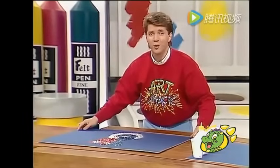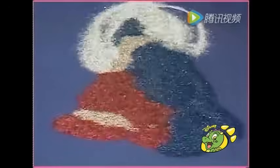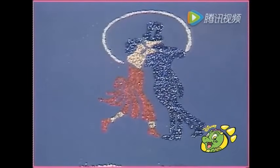And then the good bit. You simply tip it and shake and shake and shake and shake. And there it is, a glitter picture.